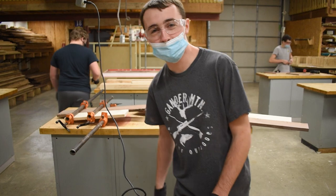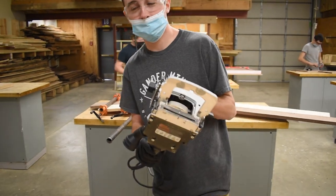I like this class, we get to use power tools. Yeah, I think I'll use all of it. Even if I don't go into a profession for something in the trades, I could definitely use it to remodel my own home. All of this stuff is very useful.